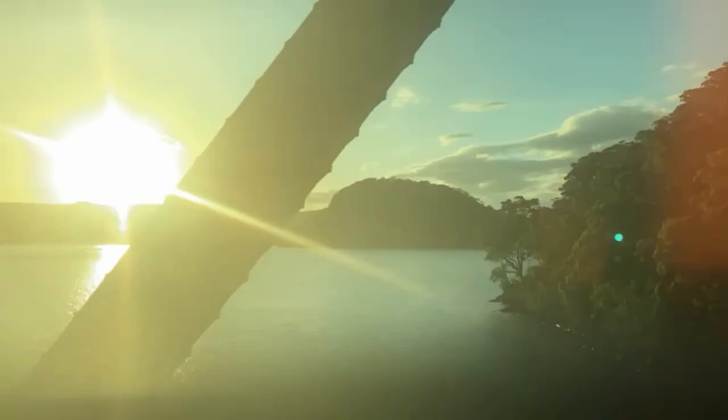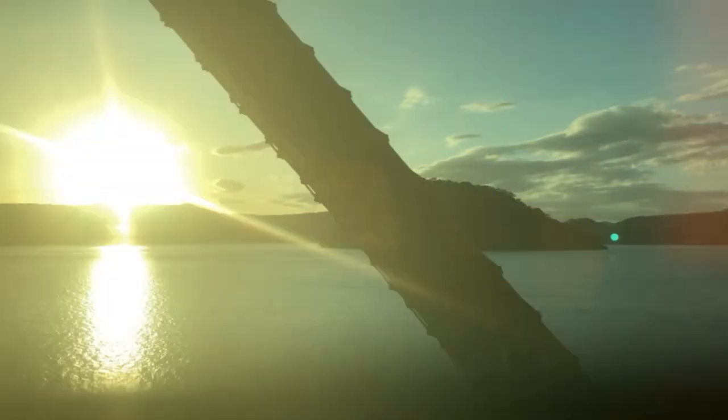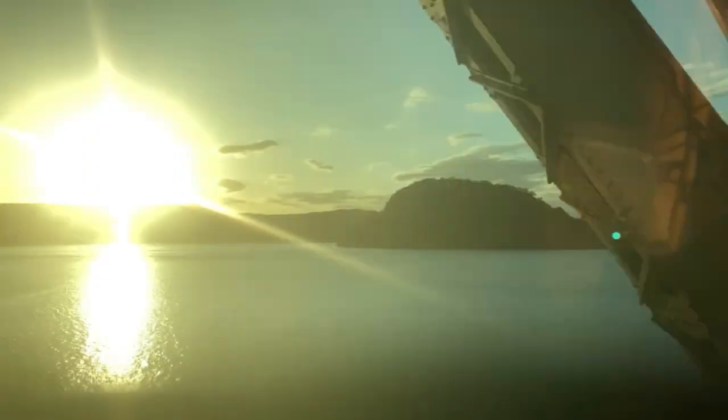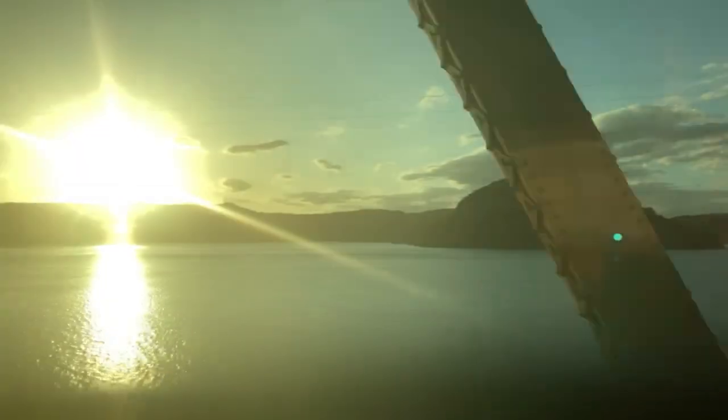As you may have seen already, we've hit the Hawkesbury River bit of the line, which is spectacular. And the bridge we're crossing right now is the mighty Hawkesbury River Railway Bridge. The bridge we're actually crossing is the second version of it, opened back in 1932, replacing the original bridge, which dates back to when the line opened in 1880.